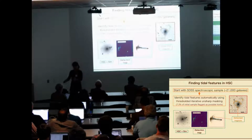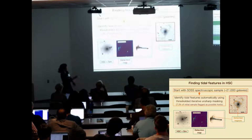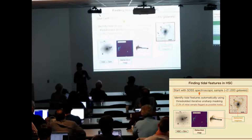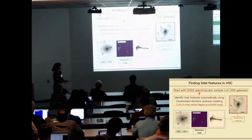But even starting from there, we don't want to look at every galaxy in HSC because that will eventually be an unfeasible sample. So right now we're starting with the SDSS spectroscopic sample, which is about 21,000 galaxies. And we identify tidal features automatically using what can essentially be thought of as iterative unsharp masking with thresholding.